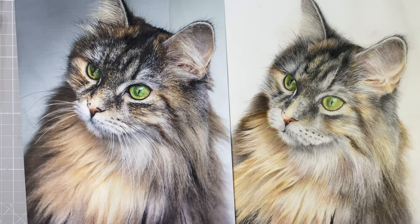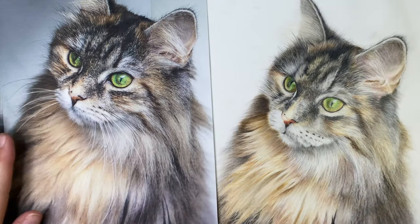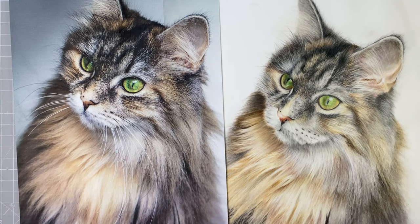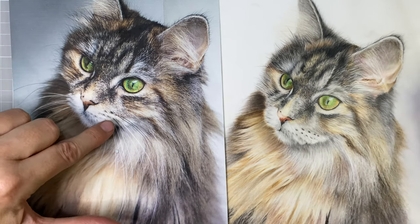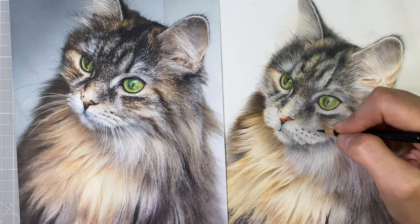Okay, putting in the whiskers is scary because there's no turning back. You have to commit. You can't do it gently. You can't second guess yourself. You just have to commit and make some marks. So I'm going to start with the black. It looks like he has two black ones on top of each side, and then this little short one that starts out black and turns to white.